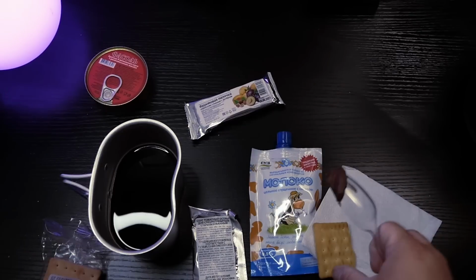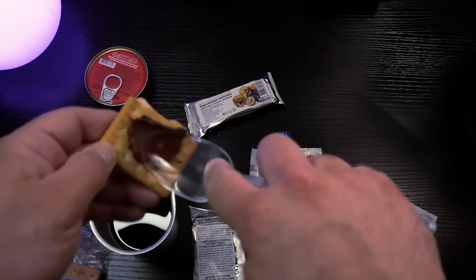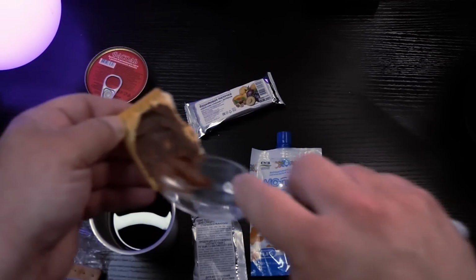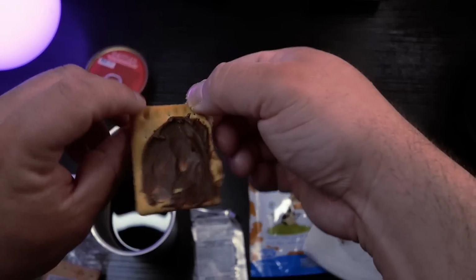This has almost a little bit of a whole wheat kind of flavor to it. Perhaps that is what it is. Whole wheat crackers. Let's try a little Nutella on there.